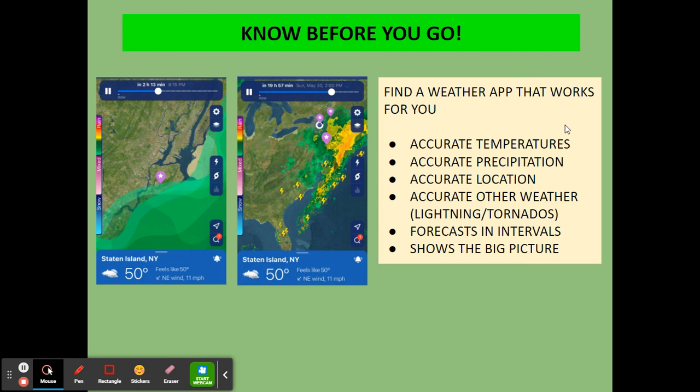Okay, so what do you like? I use the NOAA weather app. Okay, but you need to find a weather app that works best for you. What are you looking for with your weather map? I think you're looking for something that's going to give you the big picture.